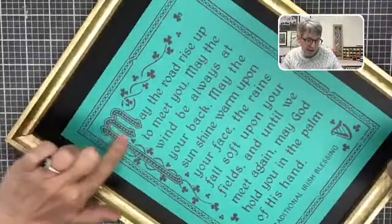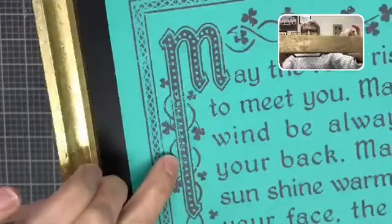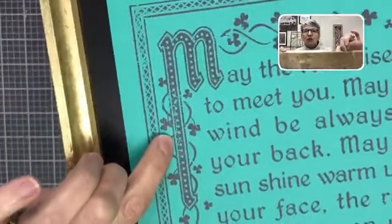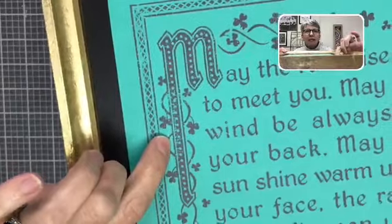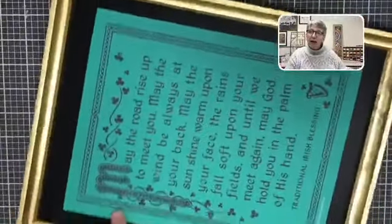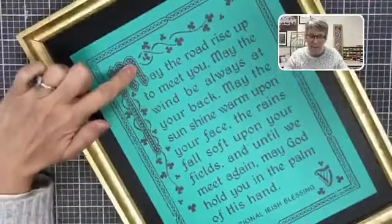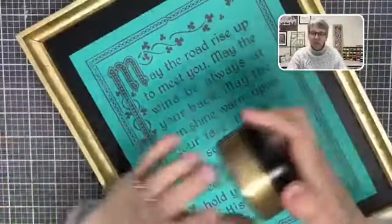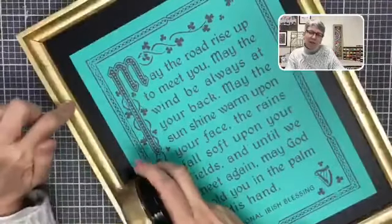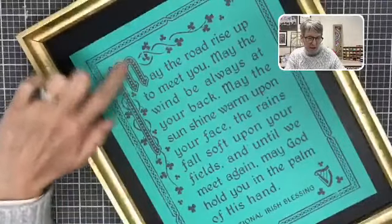So I think we're going to make our M gold, but I am going to try to make our little shamrock guys a different color. See how they're attached to that silk screen, so it's not going to be easy to make a clean line, but we're going to try it. And it also has our border really close to it. So we are going to make our M shimmer gold, which isn't quite the same gold as the board, but it'll be close.